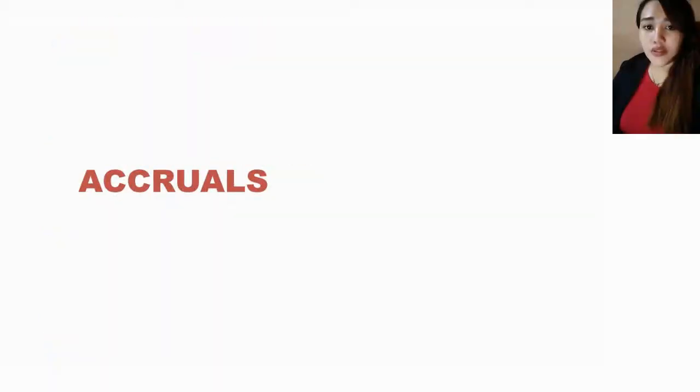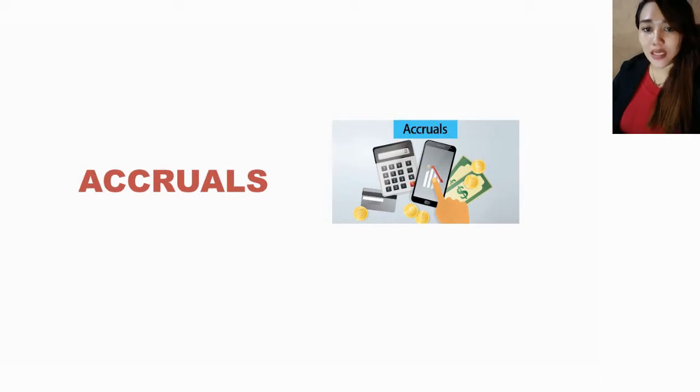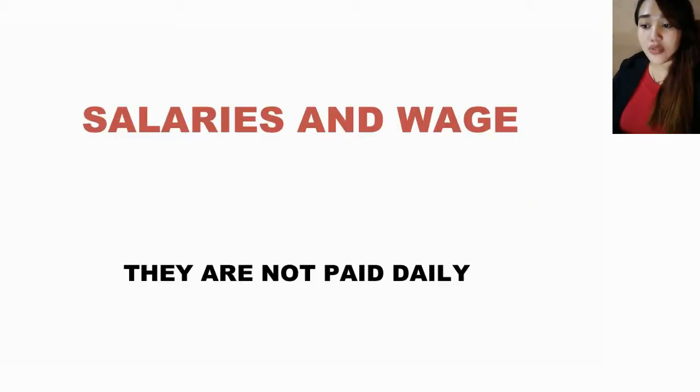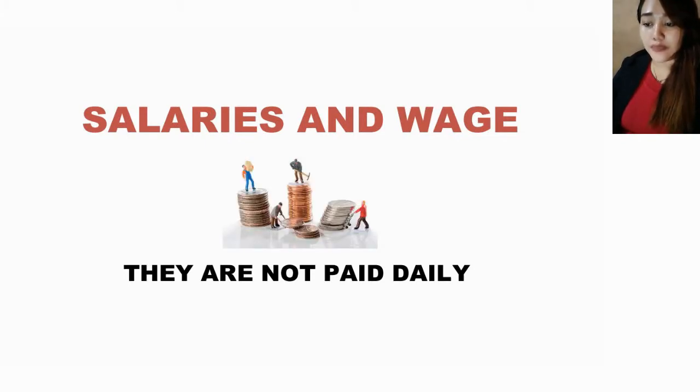Okay, so another source of short-term financing is accruals. Accruals are expenses already incurred but not yet paid by the company. Some of these expenses are salaries and wages, taxes, and interest payment. Salaries and wages are the compensation given to employees. However, they are not paid daily. With this discrepancy, the company is able to benefit from short-term financing.